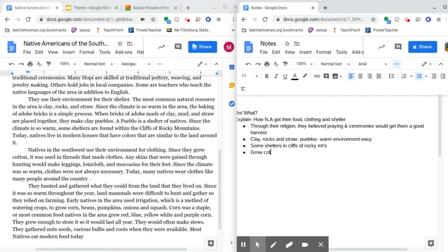So I'm going to write down grew cotton so they could make clothing. They hunted and they used the skin to make leggings, loincloth, and I'm going to write shoes because moccasins are shoes to protect their feet. And I'm going to continue reading.